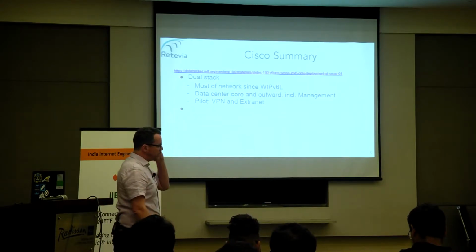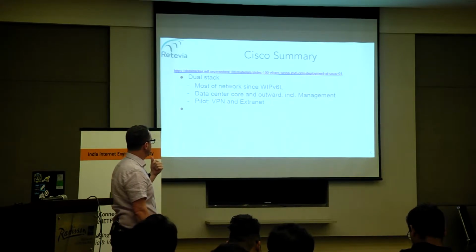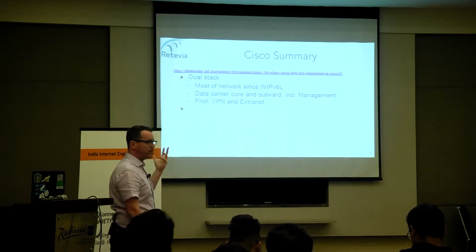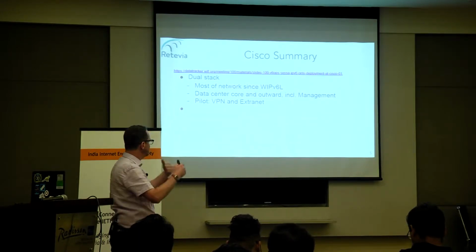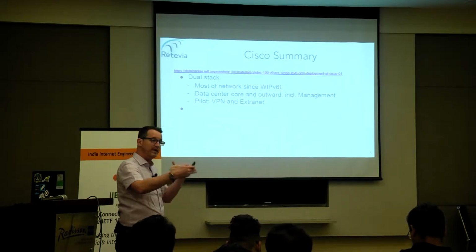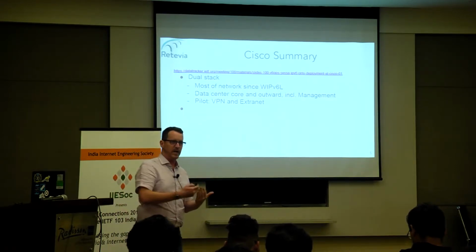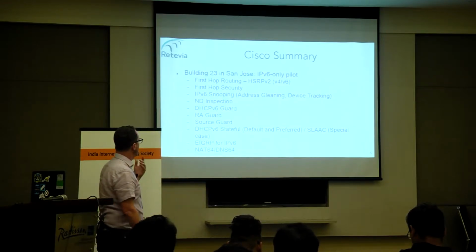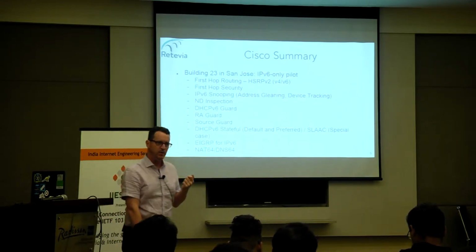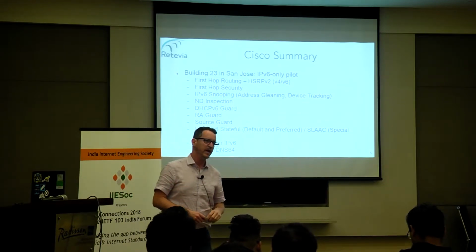So Cisco, they are dual stack everywhere, inside their entire network. Most of their network was done before the World IPv6 launch. They started with the data center core, worked their way outward, including the management network. That's great. Now they're doing pilots with their VPN and their extranet networks. So they're moving along. They've also been doing a V6 only pilot. Famously, they're building 23 in San Jose.